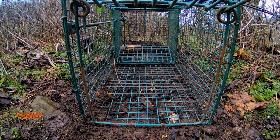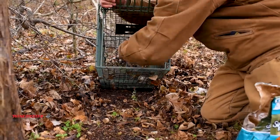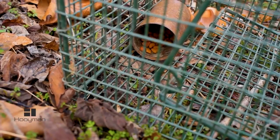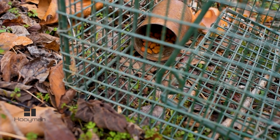The can not only increases foot movement, but it also protects that bait from the weather. Say some rain moves through, that means you don't have to rebait the next day. You've still got fresh, working bait inside the can.